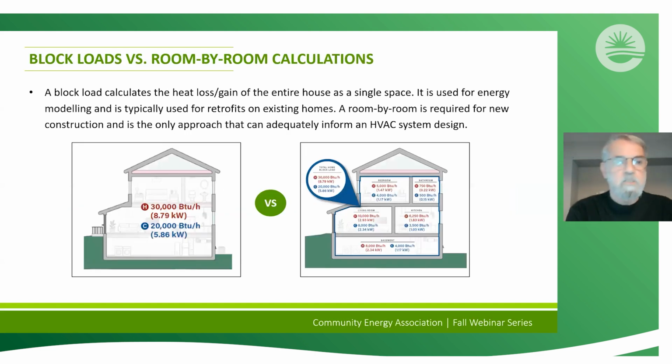We alluded to earlier the difference between a block load and a room by room load calculation. So block load, even in new construction, is how a building is measured for its energy performance. It's the whole building. And an energy performance evaluation is not concerned with how the living room is versus bedroom number 2 and so on. The building itself is what matters. How is that building performing from an energy perspective is what an energy evaluation wants to know. So that's why the block load makes perfect sense.